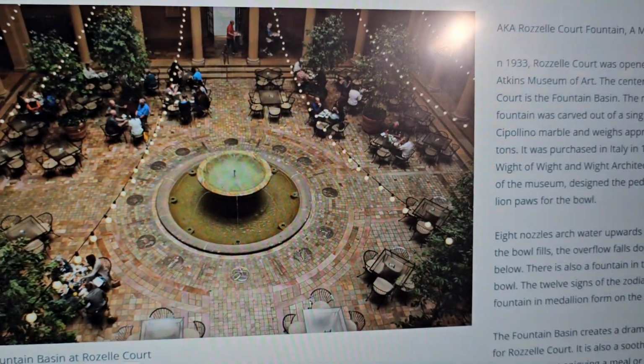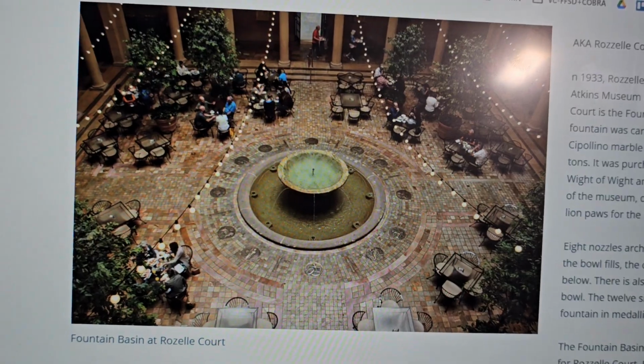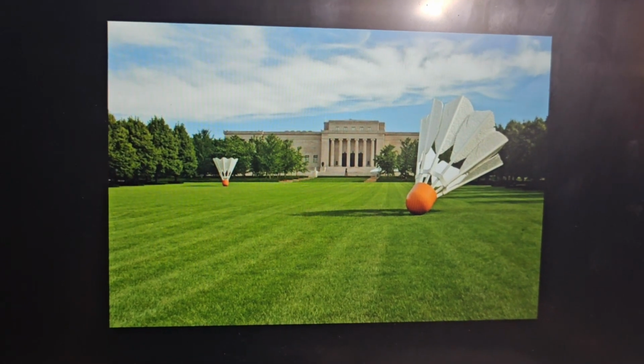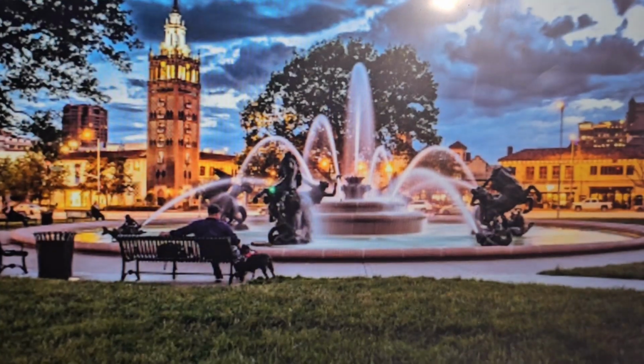This, my friends, is the Roselle Court. Pretty cool. I'm going to go ahead and show you a couple of other things before I read the next excerpt. These are the shuttlecocks. So there's the museum in the background, the shuttlecocks that are scattered willy-nilly across the lawn, which is just ridiculous. Branch, my main character, makes reference to this later when he's driving by.